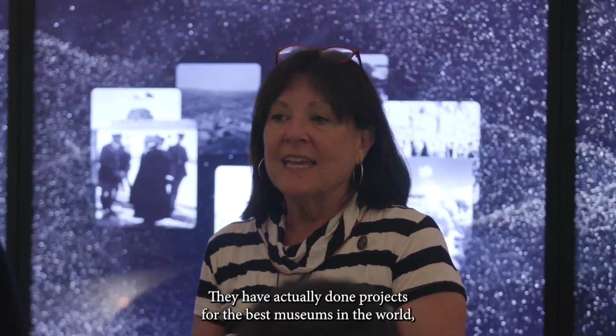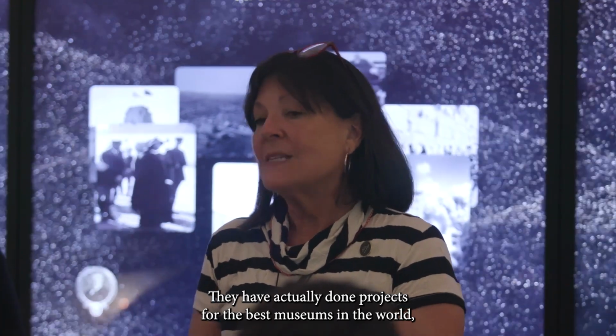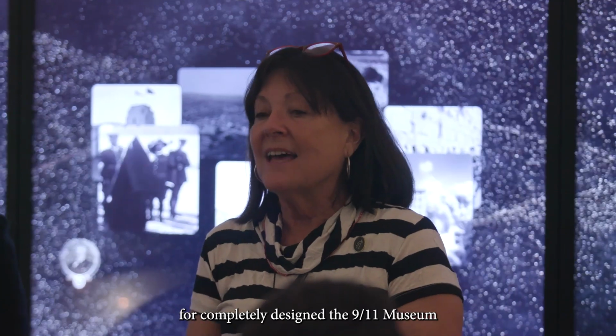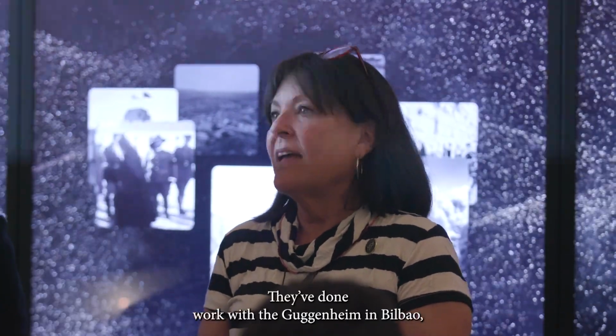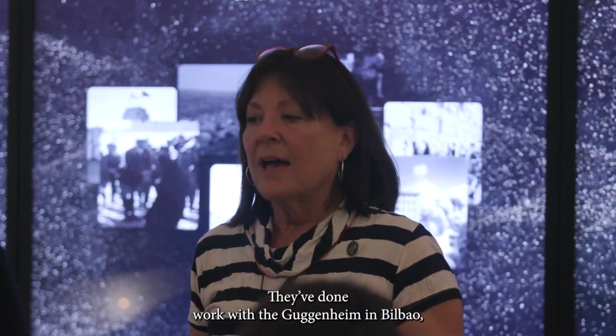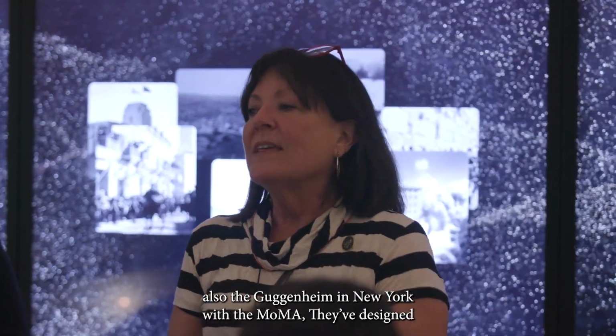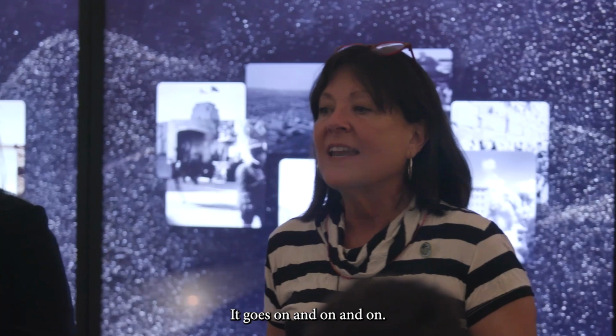They have actually done projects for the best museums in the world. They completely designed the 9/11 Museum. They have done work with the Guggenheim in Bilbao, also the Guggenheim in New York, with the MoMA, and they've designed the Museum of the City of New York and the Cleveland Museum of Art. It goes on and on and on.